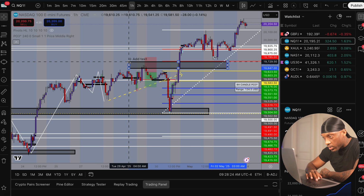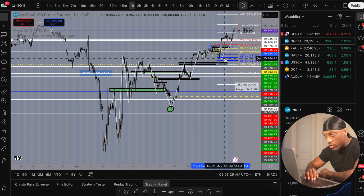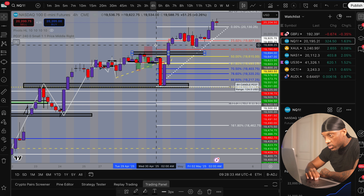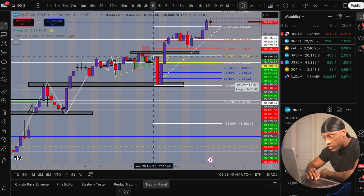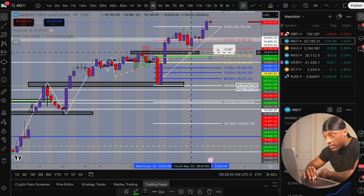Because right around here at this point in time, I thought we were going to get a structure retest back to this 38.2, and then you have to look from the left-hand side. If you backtrack to the 4-hour a little bit, you can see the overall move where buyers took over right around here. And once buyers did this engulfing and we settled and made this new high, I was expecting a retest somewhere within this range right around here.